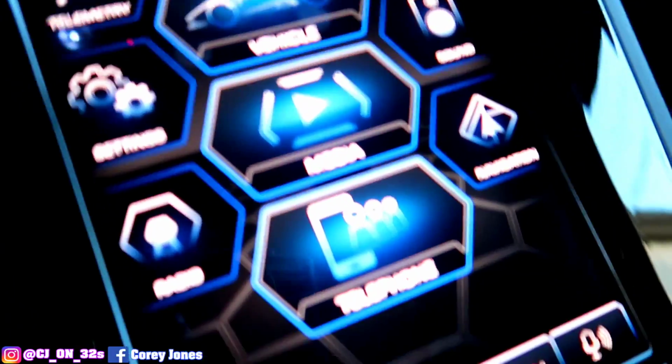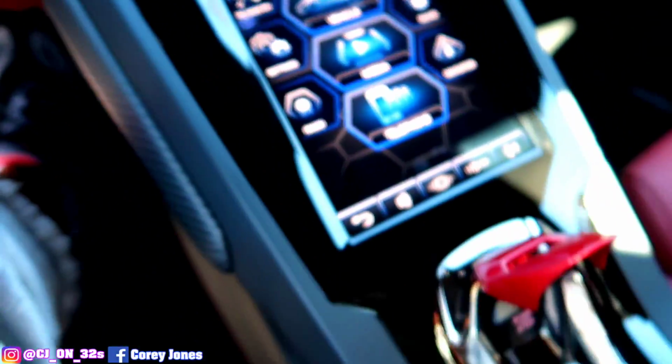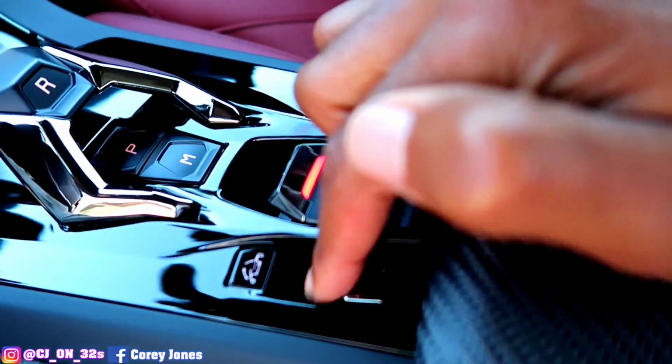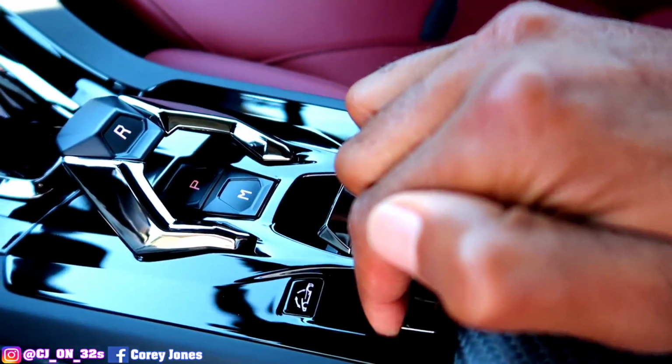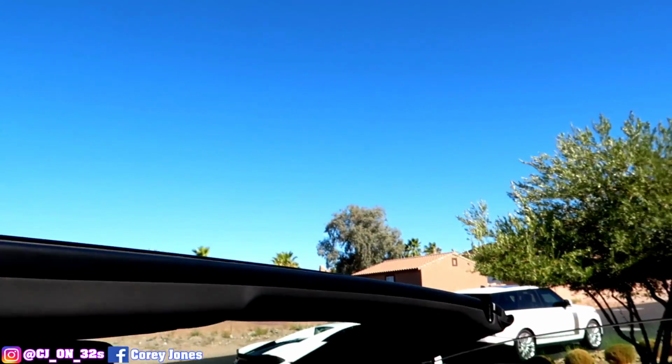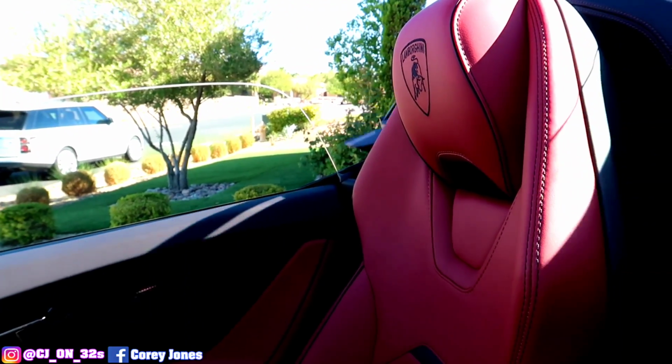Check this out. Oh, you got all your little settings right here. Where is that? Where is it at? This button right here, guys, engages the top to make it go down. You push this in, and check this out. The top goes back. I don't know why the air came on, but the top goes back. Show y'all what it looks like with the top back.